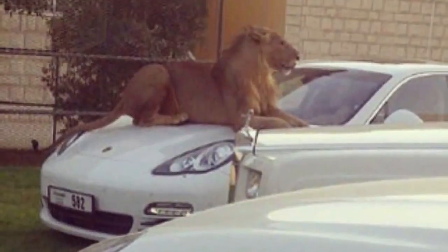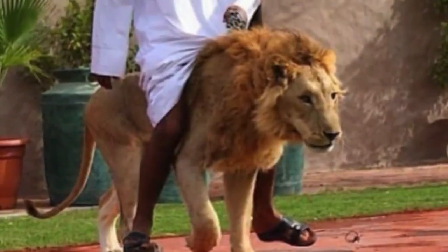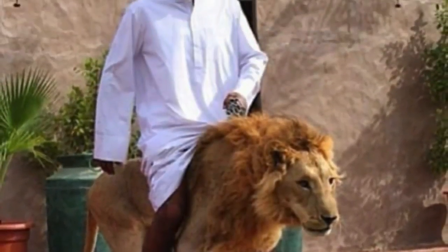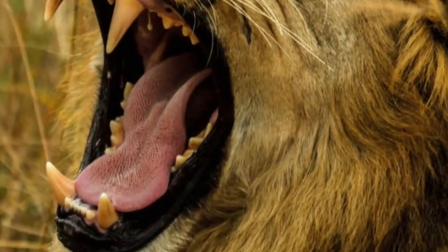And instead of buying car insurance to protect your car from thieves, some people simply use a lion. On the highway, one guy was very surprised to see a lion in the back of a Jeep. And some people simply cut out the middleman and just take a ride on their lions. Just be careful not to cut this off on the road. You do not want to see a lion in road rage.